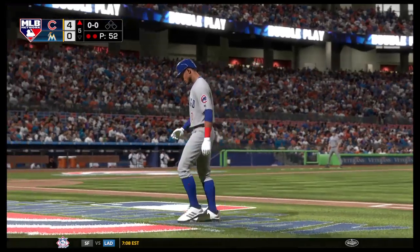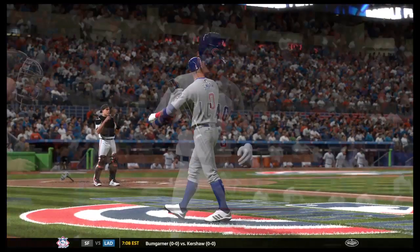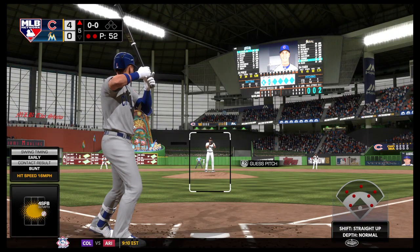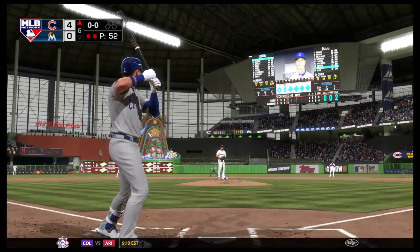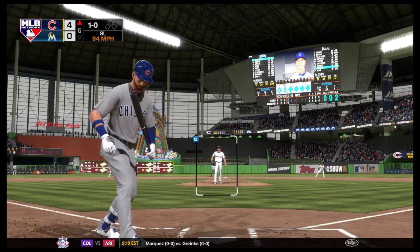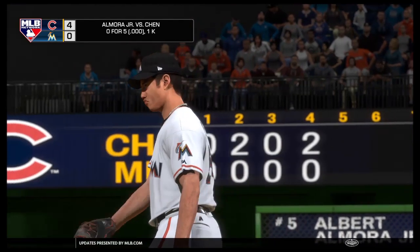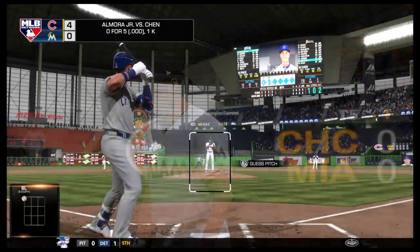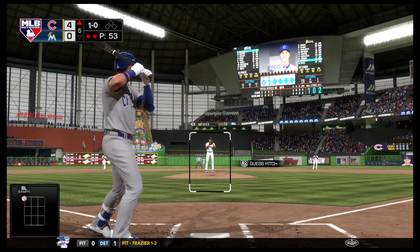Center fielder, number 5, Albert Almora. And now here's the versatile outfielder, Albert Almora Jr. No hits in 2 trips to the plate for him in the ballgame. He'll hold off on the slider here to start the at-bat. It's ball 1. In today's game, everybody's trying to work off the mound north-south, trying to elevate that heater.